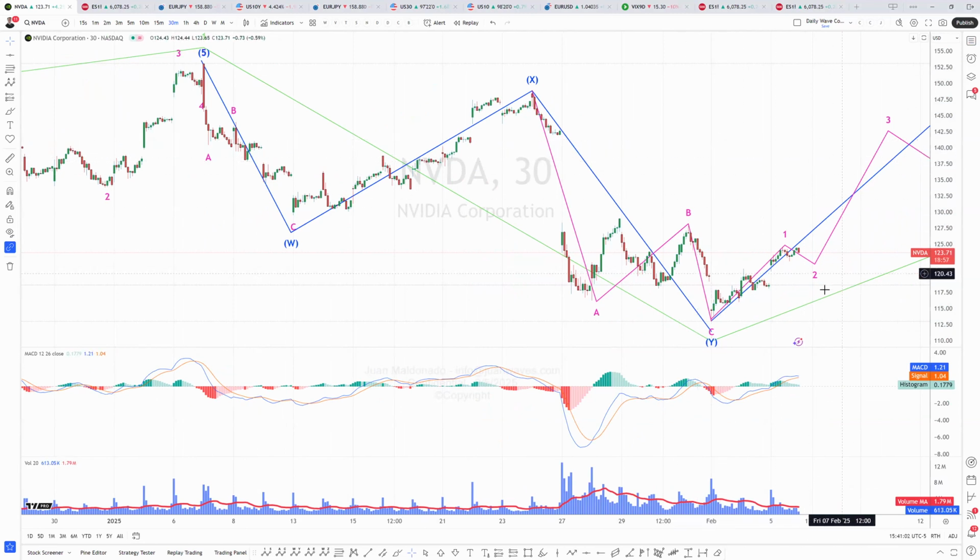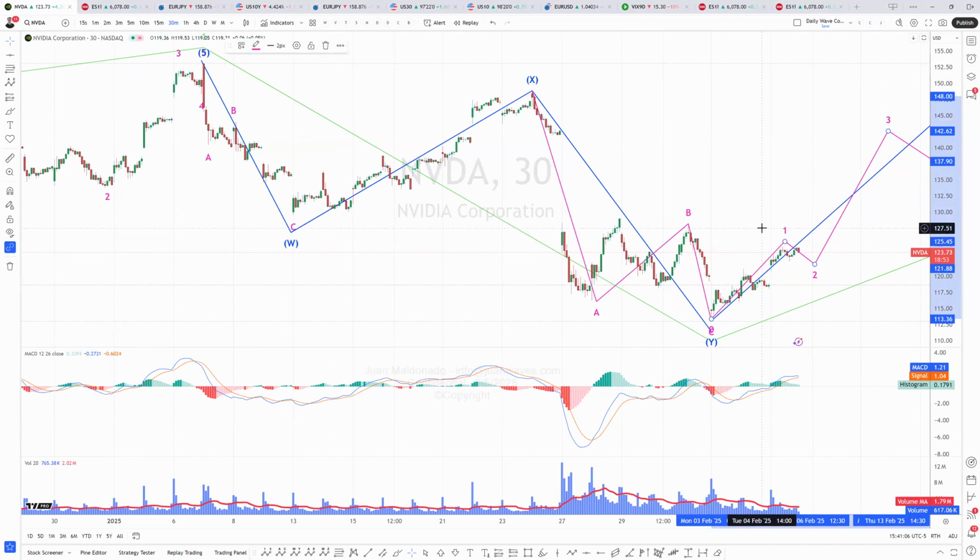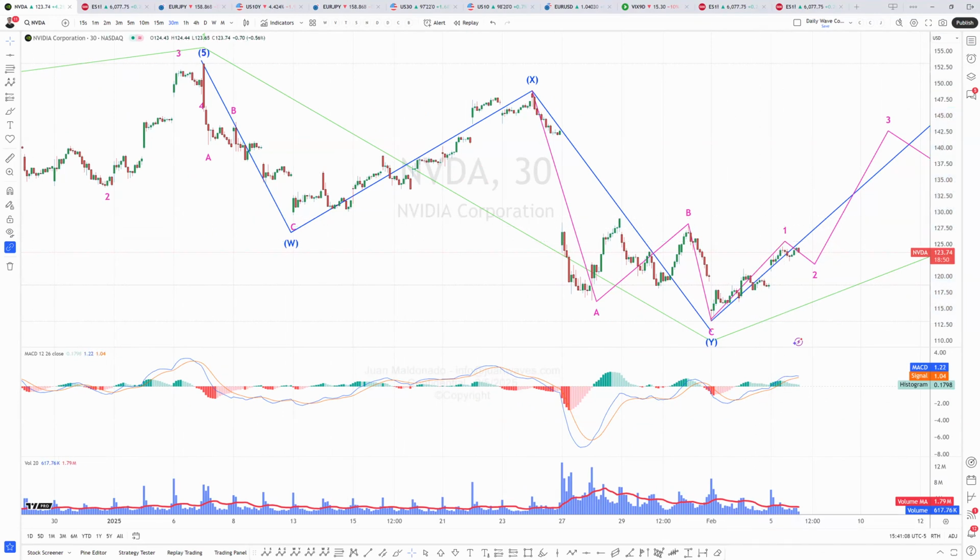Okay, so here we have NVIDIA. NVIDIA has been pushing higher after the rejection. So this one is a little bit more advanced than the others, let's say, on the 30-minute chart, because look at this beautiful thing. This is one of my favorite setups.